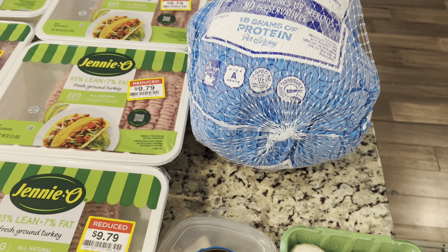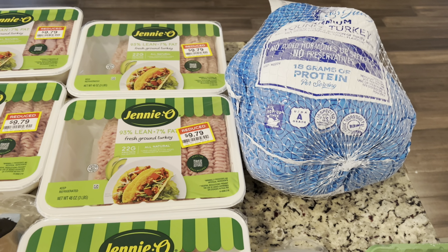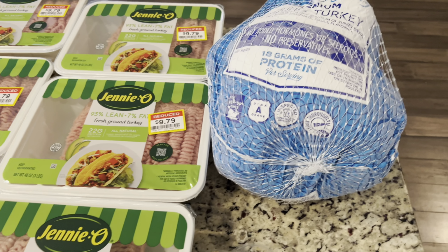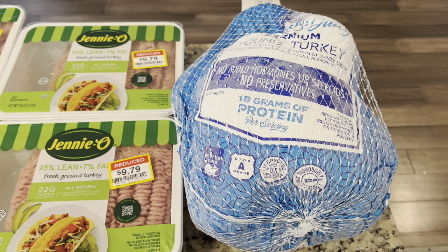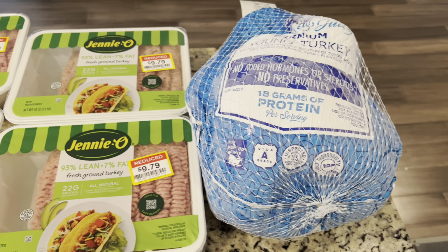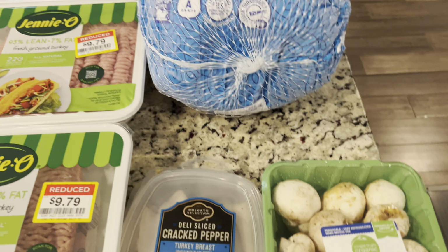So when I got to the cashier, I remembered that if you buy, I wasn't sure if it was $150 or $100, you get a free turkey. But when I looked it up, it said $100 and my total was $116. So the lady was nice enough to wait for me to go grab one. So I did. She was free.